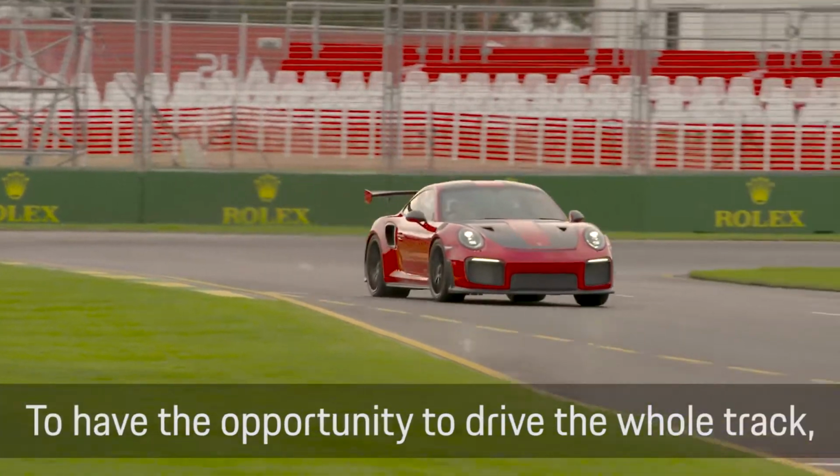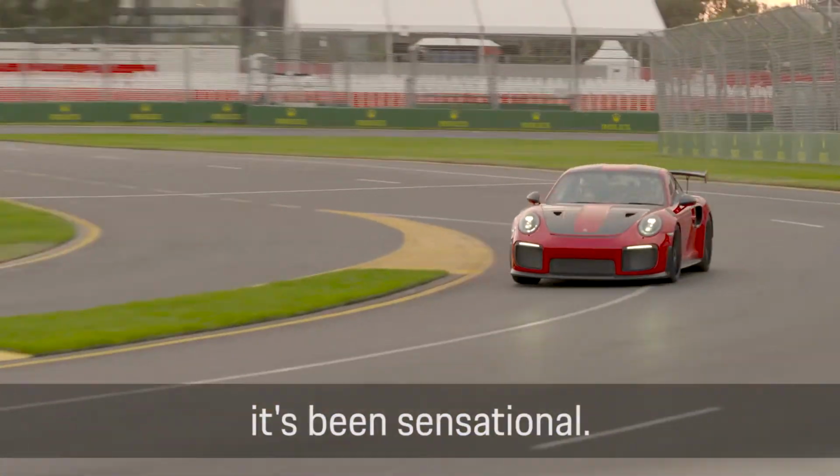I can't believe we're here actually. To have the opportunity to drive the whole track, go out there and have a crack, it's been sensational.